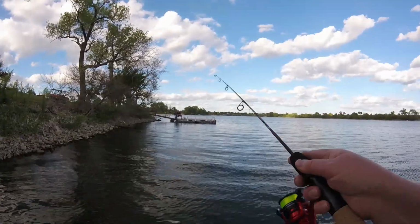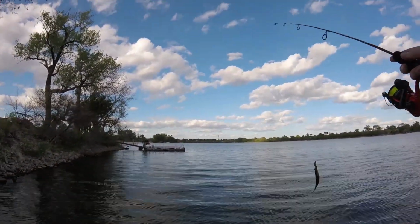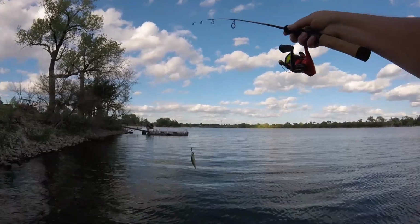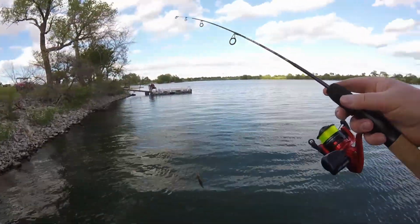He's on. Oh, got him. Oh, look at that. Yeah, it's huge. That's a world record. Small, large. I caught one smaller than this down in Wichita.